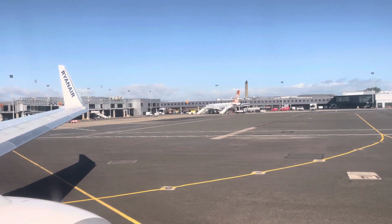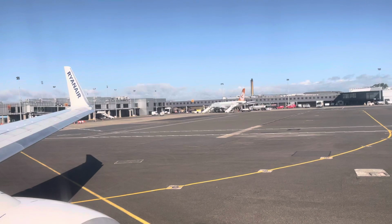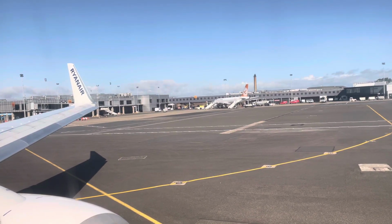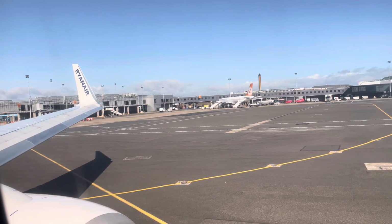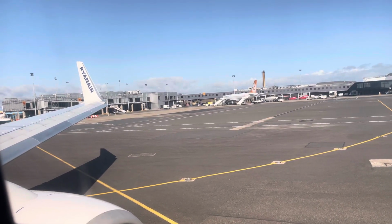Now please ensure that your seatbelt is securely fastened, tray table folded, armrests down, and window blinds open. For your safety, we recommend that you keep your seatbelt fastened at all times.